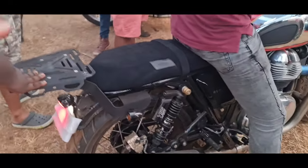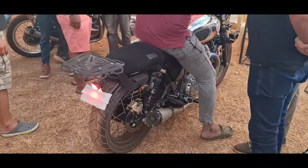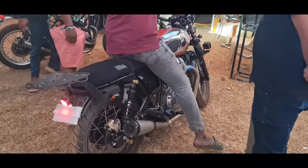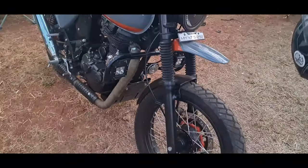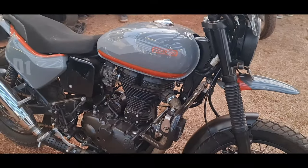Bro, one more time. Wow, this is a modified exhaust on the Interceptor from SS Motocop. This is some kind of modified, it's like a Meteor.